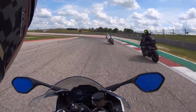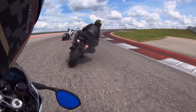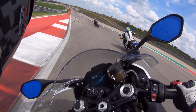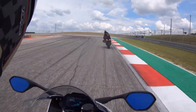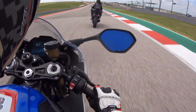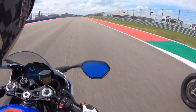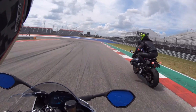There's an R1250 GS getting some here at Double R Fest. Like we said before, all makes and models, even adventure touring bikes, are welcome at Double R Fest. Just a testament to how capable that vehicle is. That was totally awesome too.